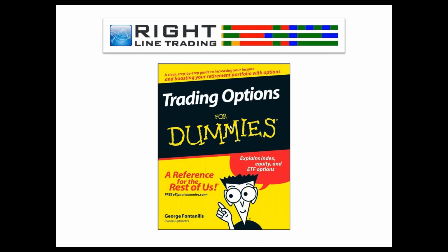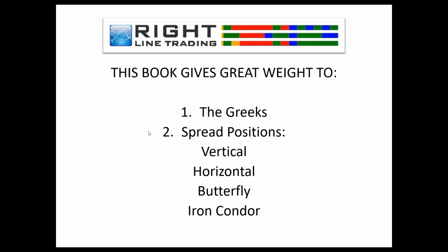But almost everything that you need to know with regard to the fundamentals of trading options are in this book. And in this 4-hour course that I teach, I'm going to assume that you know all of this. I'm not going to go into anything that you can get out of this book. Now, the book gives great weight to the Greeks, to spread positions, vertical, horizontal, butterflies, iron condors. The basic and fundamental principles behind all of these spreads and the Greeks are all in that book. And you do not need to know much more than that in a webinar or in, I hate to call it a master class, because at the end you may not necessarily be a master, but I'm going to give you all the tools you need to trade profitably. I'm going to show you that, but it's an awesome 4 hours.